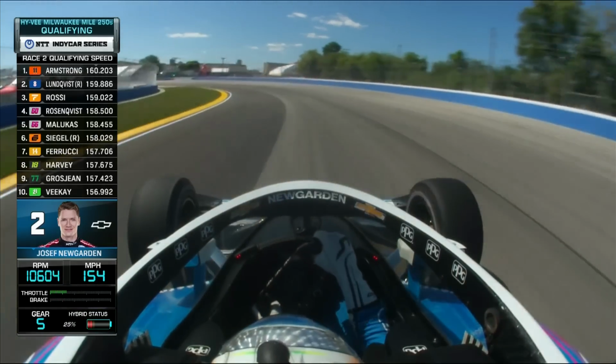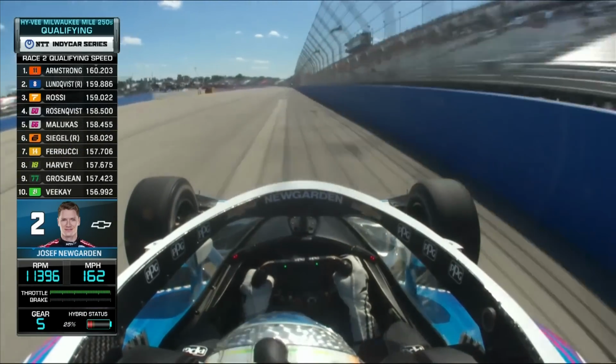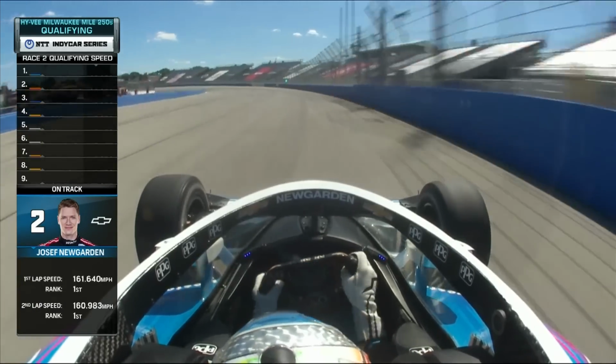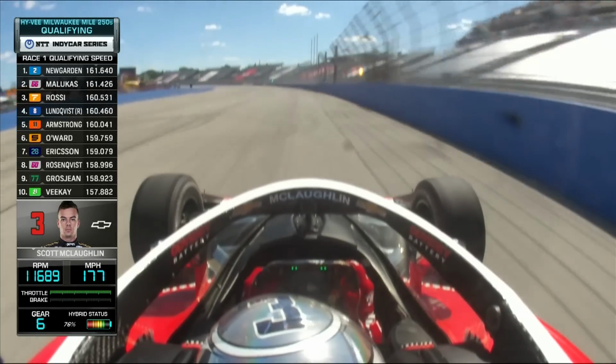What's he going to have on lap 2 for race 2? Now race 1, remember, he'll start 9 spots further back, but he can qualify up front for race 2, and so far he is up front. Does he have anything for Newgarden?